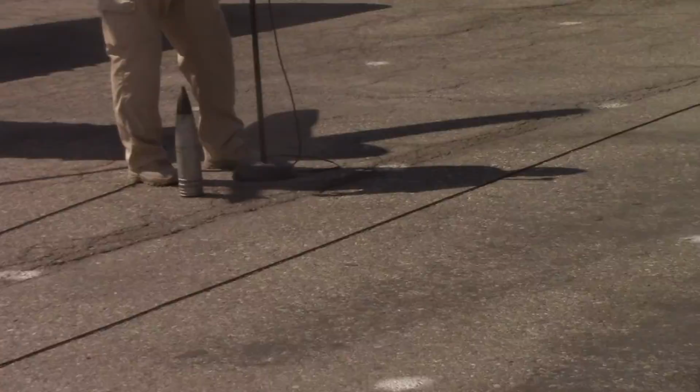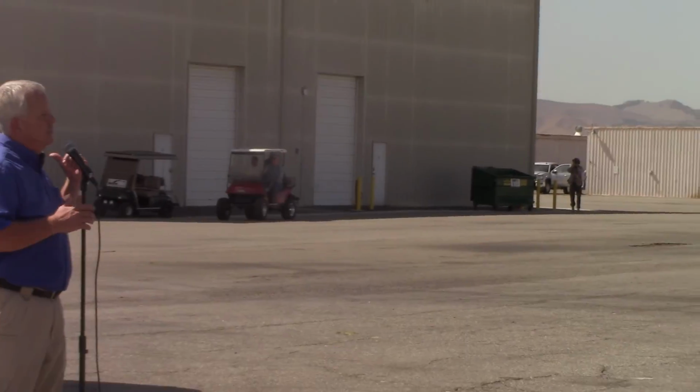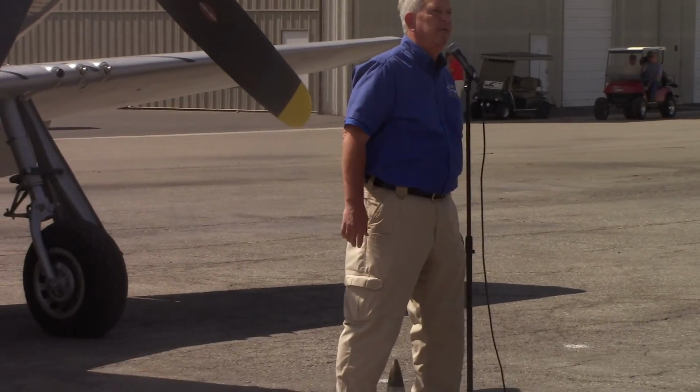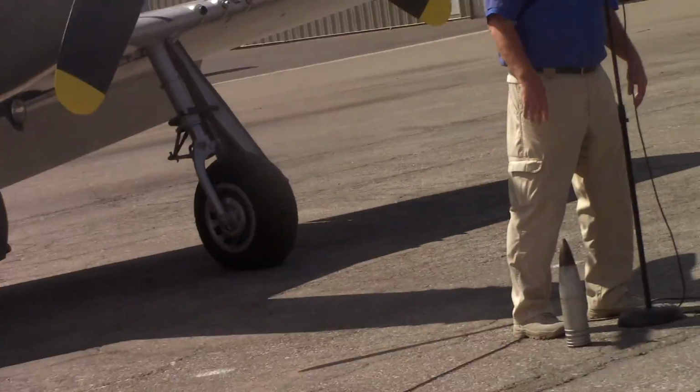The P-51 had a range of over 2,000 miles, as did the B-17. So this is the first aircraft that could take off from England, meet up with the B-17s, fly all the way to Germany, attack the target, and fly back.